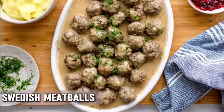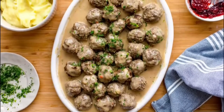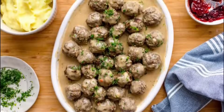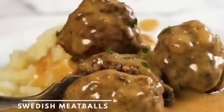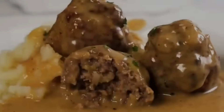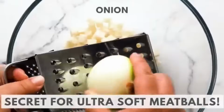Swedish meatballs, or köttbullar, are more than a culinary export from Sweden. They are a staple of comfort food worldwide, especially popularized by IKEA's cafeterias. These meatballs are a mix of beef and pork, seasoned with allspice and nutmeg, and served in a creamy gravy alongside lingonberry jam for a hint of sweetness.